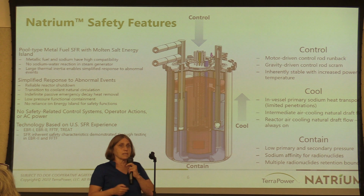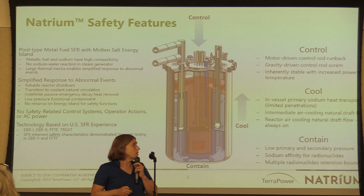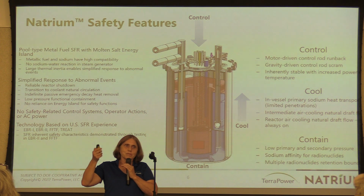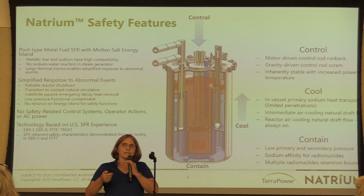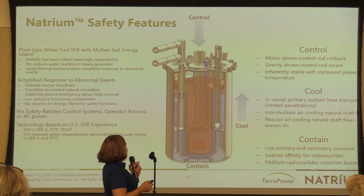With cooling, as I mentioned before, the decay heat just goes right up the chimney, so it's going to cool itself down as well. And the nice thing about that cooling, which is all natural, without any motors or anything, is that as the temperature goes up, it cools faster, because it's really your temperature delta that drives the amount of heat transfer. And I'm almost done.